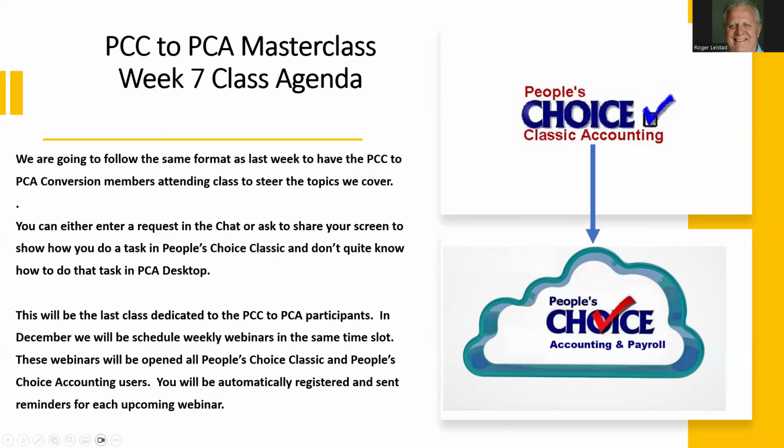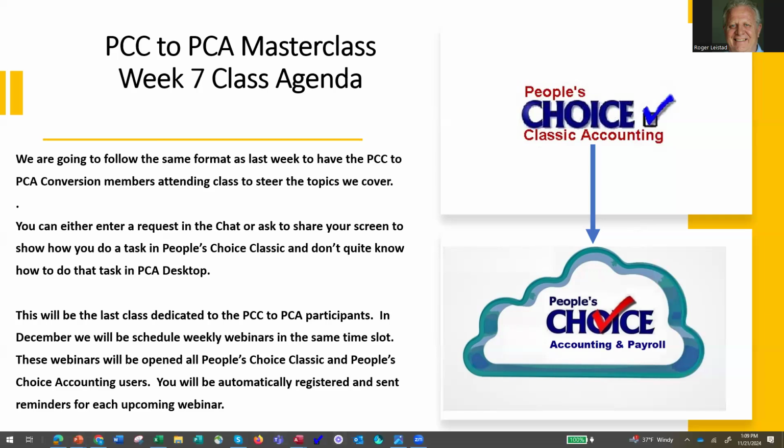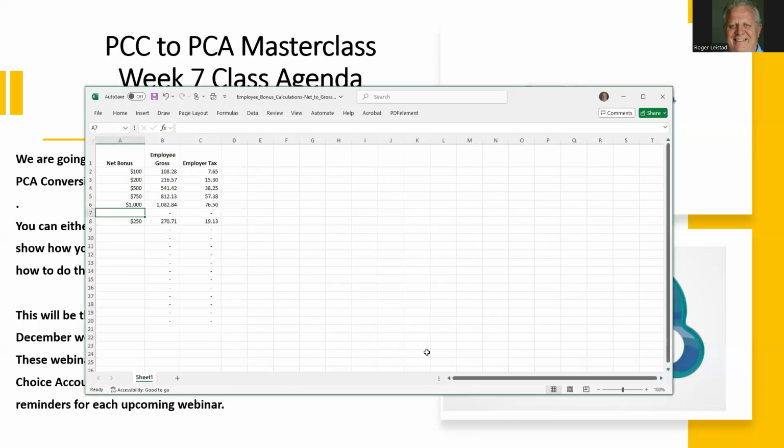So the first thing I'm going to go into is, if you go onto the customer portal, you can download a spreadsheet. And when you open it up, it's a very simple spreadsheet. It's already going to have some figures put in there. But what it's designed to do is you want to give a Christmas bonus to somebody and you want it to be a flat amount.